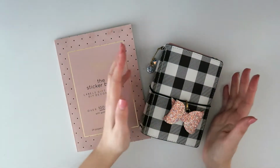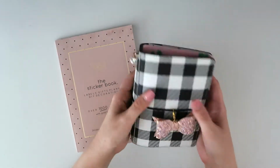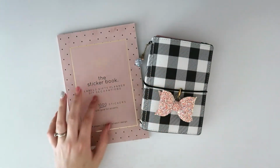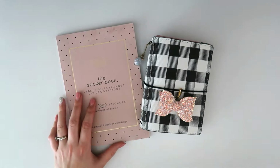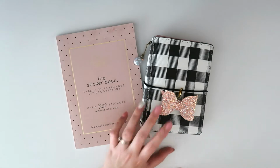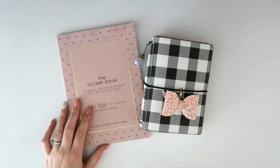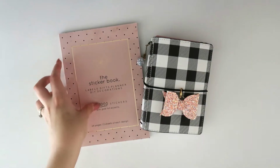Today I'm going to be doing my February monthly view in my pocket-sized Webster's Pages Buffalo Plaid from the Traveller's Notebook online. I'm a little bit behind this month because of exams. Yesterday was my last exam, so I'm getting ready to plan. It's already, I think, the second week of February now, but I am going to plan out the rest of the month anyway, and I'm going to be using my sticker book from Kaisercraft.